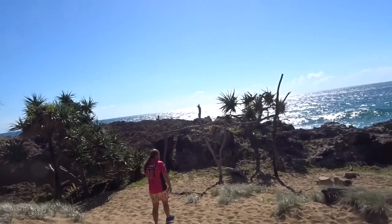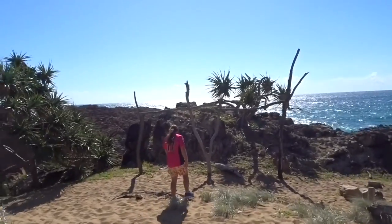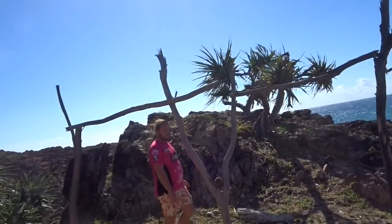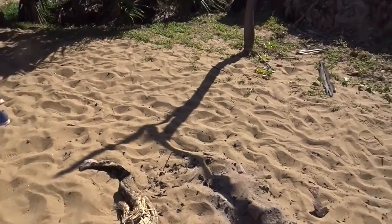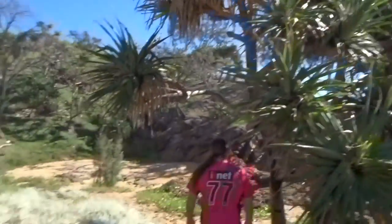Is it a wedding altar or a witch's altar? Dun dun dun! I mean, it's a wedding altar. Witch's altar is usually in circles or pentagons. Well, there is a remnant of a fire pit though. Or it could be indigenous.